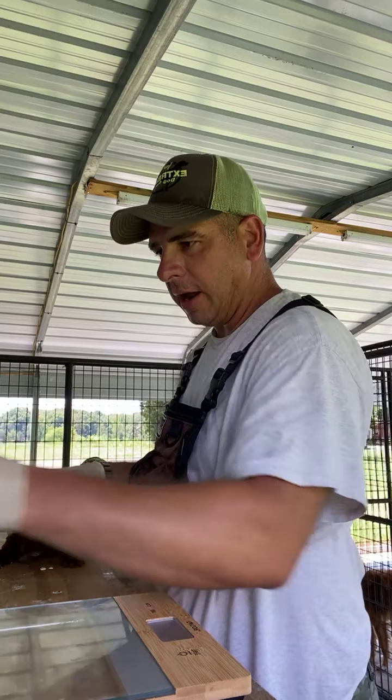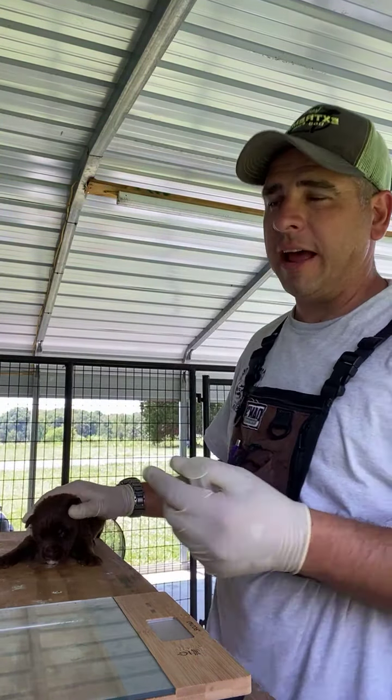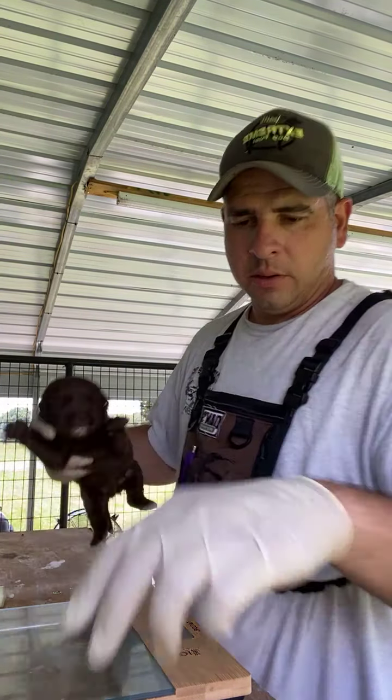Next week they'll try to drink it out of the syringe. The pups grow about 3 to 5% a day. Now it may not always be in weight, length, size, all around. It's going to be about 3 to 5% per day, and that's when you know you've got good, healthy growing pups, and you can weigh them or measure them and see the changes in them. I try to keep up with it pretty good.